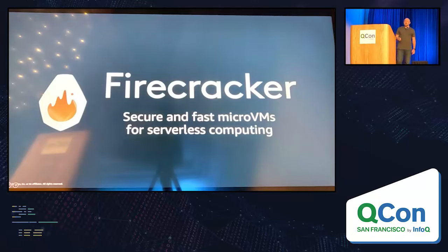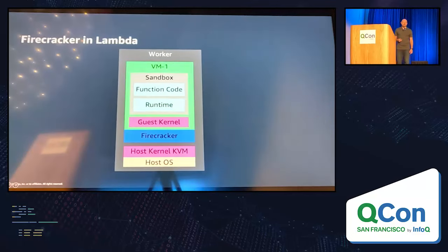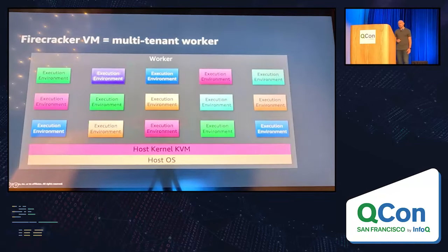Firecracker is a fast virtualization technology. It allows you to create secure and fast micro VMs. It was specifically designed to meet serverless compute needs. So this is how Lambda adopts Firecracker. Now, in every worker, we wrap every sandbox, every execution environment, into a tiny virtual machine. This machine is completely independent. It has its own Linux running, its own kernel, and it shares nothing with the other processes.